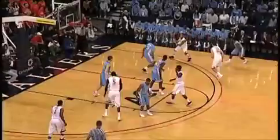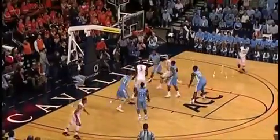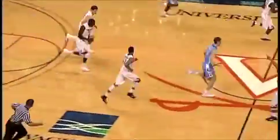Looking to set things up here. Here's a pull-up jumper. Henson shows the range as he hits one just inside the arc. And here comes Farrakhan on the other side. Goes reverse on the baseline jumper, and he connects from 15 feet away.